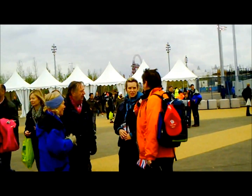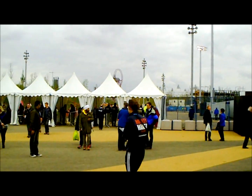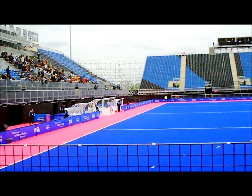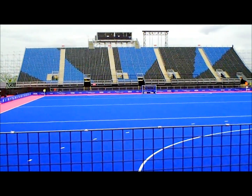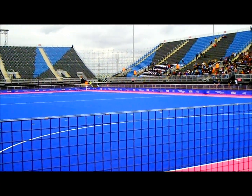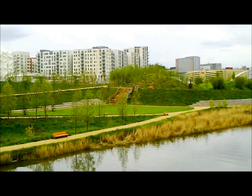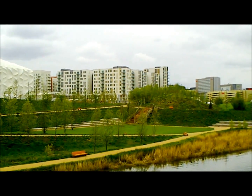Fans streaming in for the field hockey match between Great Britain and India, deciding third and fourth place in the test event. Now we're inside the venue for field hockey. About an hour early for the match, but stands are starting to fill up a little bit here. About 3,000 people on hand already. That's the Olympic Village that rises above the parkland here.